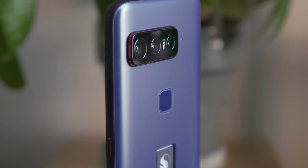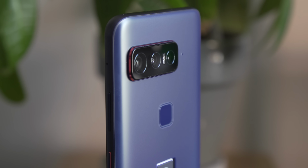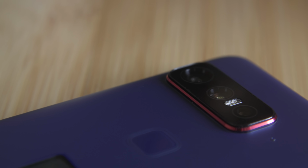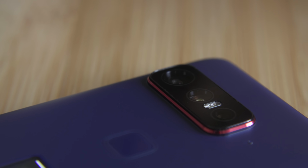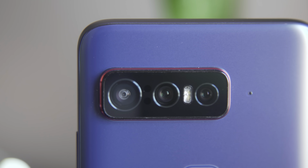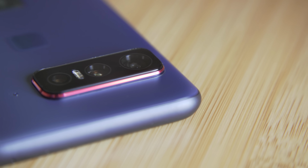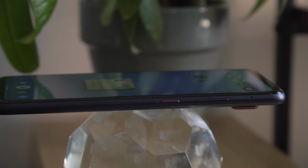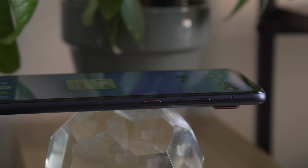One last note on design. The bump for the SSI's triple camera array on its back is a surprisingly compact horizontal row that's neatly tucked away in the top left. It's smaller and thinner than those on the Galaxies and iPhones, although it does still protrude enough that the handset doesn't lie flat when you put it on a table.